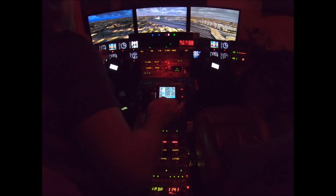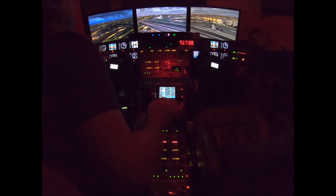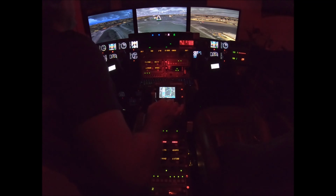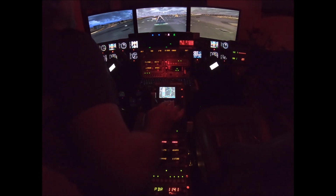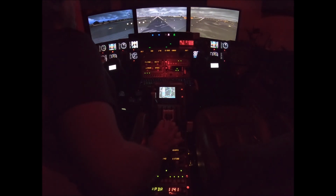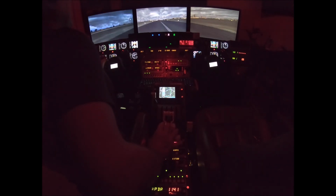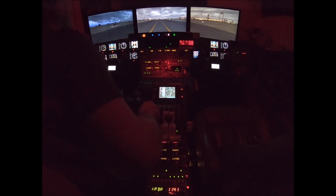Low gust, we're good. Eyes shift down there. Minimums. We're landing. Whoa, got a major gusty down low. 100. 50. 40. 30. Whoa. 20. There we go. 10. Hold it. Oh, we're floating. Oh, touchdown. That was a little ugly.